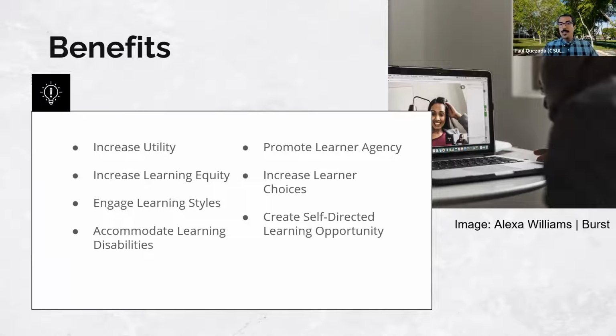And here, I just want to take a moment to highlight just some of the benefits of delivering content review with a multimodal consideration. Because not only are you increasing the utility and usage of learning technologies integrated into your site's LMS, which always help to justify the costs, but you are also helping to increase learning equity for everyone in your classroom. So you're able to meet and engage different learning styles. You can accommodate those with learning disabilities.